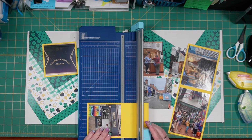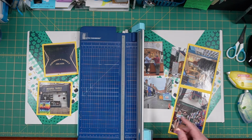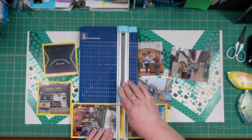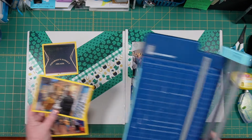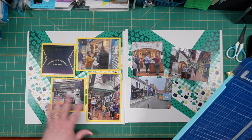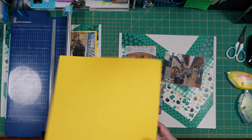This shop right here called Needful Things was just something that we happened to see. And my kids thought it was apropos. We were going shopping and we found a shop that basically said, you need everything in here. Which they thought was very fun. Okay, so something like that. We're not going to glue those down just yet because I still need to do these over here.